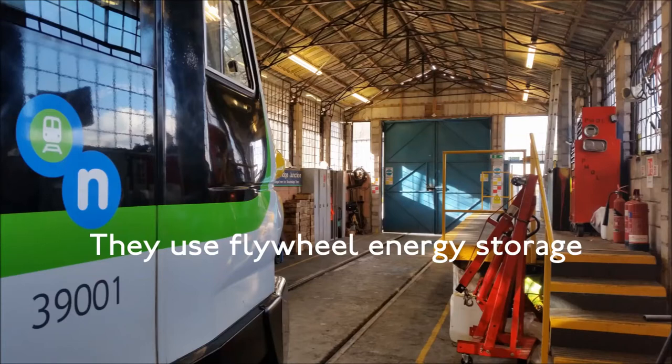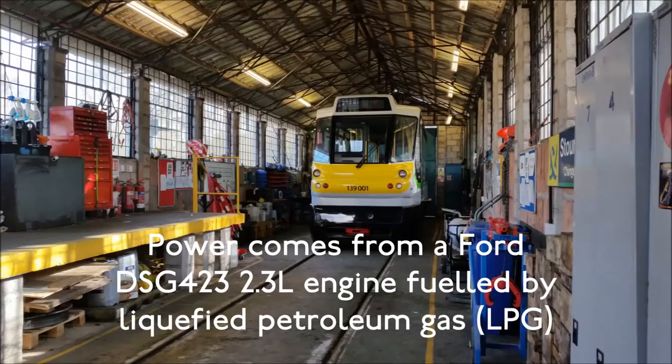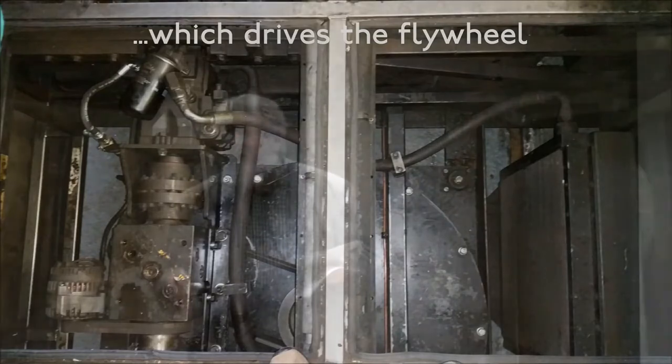But there is one drawback, and that is, how do you start the flywheel? Exactly the same as you start a lawnmower. If anybody has started a lawnmower, you run, run, until it fires up. So this particular type of tram, which operates in the West Midlands, does rely on a small 2-litre, what I call a donkey engine. It works off LPG gas.